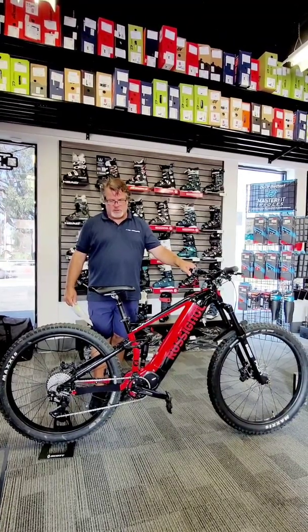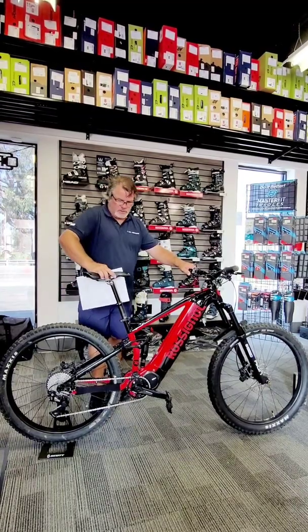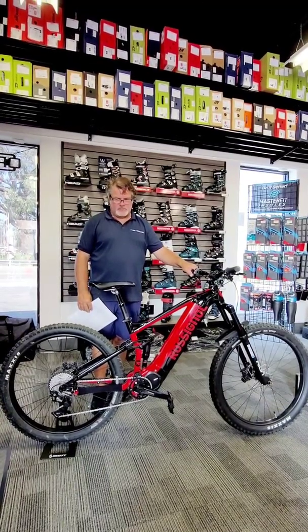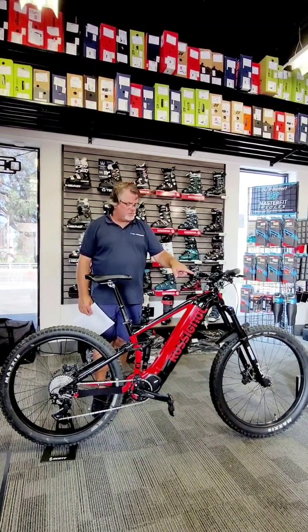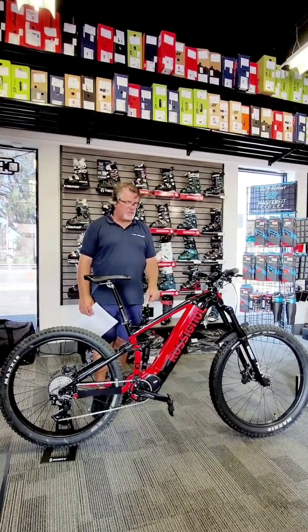They also put it on here. KS is one of the better brands. They call it the dropper post because it does drop once you push the lever here. It's going to raise and lower that seat post to where you need it when you're riding. This particular system on the E8000 has the push button system, which I actually like better than a lever. You can do it quicker.